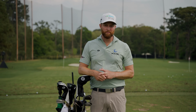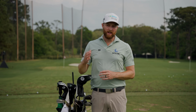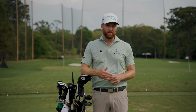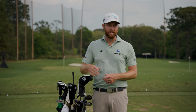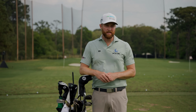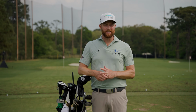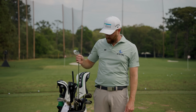I'm not incredibly knowledgeable on shafts, but it's obviously getting a feel for the weight of it. I typically tend to progress my shaft weights, usually 60 or so in the driver, and then 80 in the 3-wood, and somewhere around 90, 95 in the 5-wood, 7-wood. And then spin rate, launch and spin, so it's a little bit of trial and error just to see what you like.